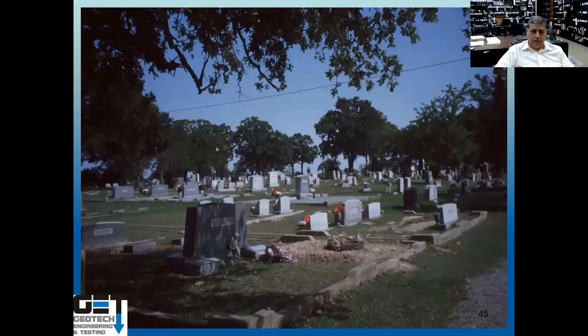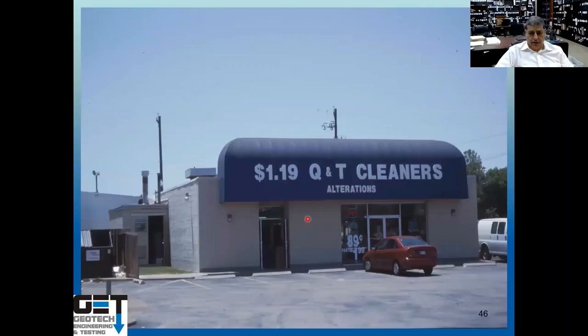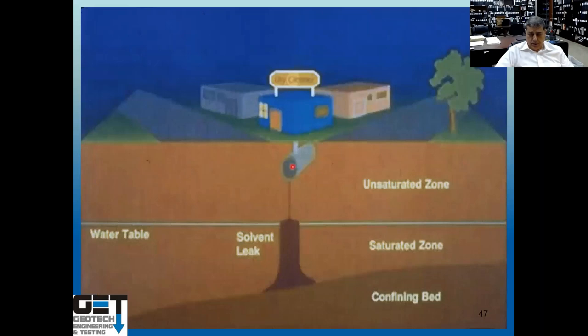You cannot build anything out there on cemeteries. If you're building next to cleaners, some of these cleaners have underground storage tanks with the chemicals they wash clothes with. They have carcinogens, these chemicals are cancer causing.